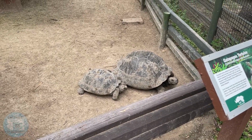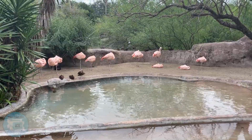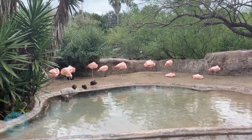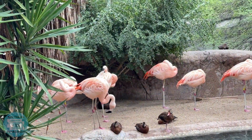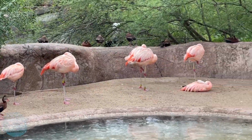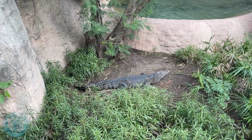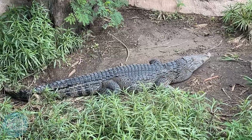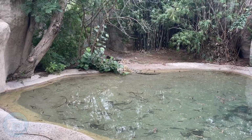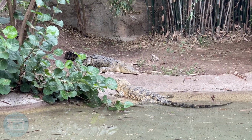We got even more Galapagos tortoises. We also have a second variety of a flamingo, the Chilean flamingos from Chile. You can kind of tell their pigment is not as bright as the other ones, and a little more pink than orange. We also have another crocodile, but this one is from the Philippines. And even another version, a saltwater crocodile. These ones are from Australia.